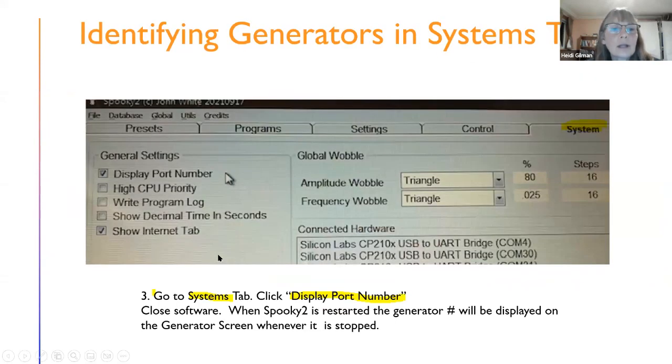Okay, here's another way. Go to the Systems tab, click Display Port Number. The Systems tab is way down here. Click Display Port Number right here. Close the software. Then when Spooky2 is restarted, the generator number will be displayed on the generator screen whenever it is stopped, the same way as I showed you before. So those are just some ways to identify your generators. Not a big deal if you just have one or two running, it's easy to find, but if you have several of them, it's nice to have them figured out.